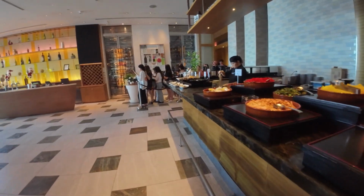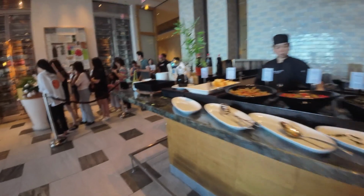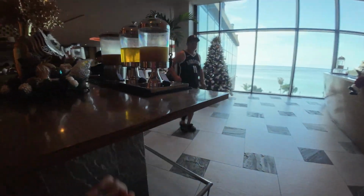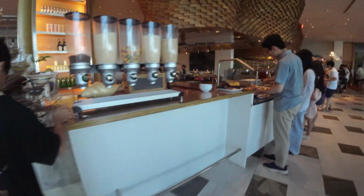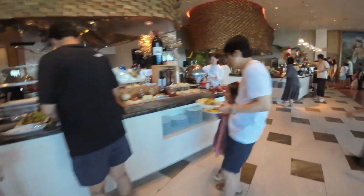What do we have over here? These are like a noodle station. It's for noodles. Some juices, pineapple, orange, and apples, the usual. And fruits. Okay, that looks like that. Doesn't look too bad. So I'm going to go ahead and serve myself.